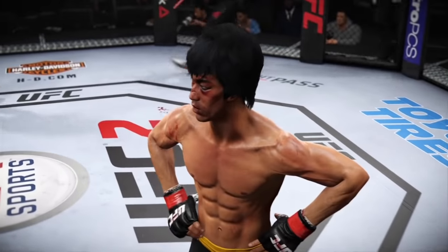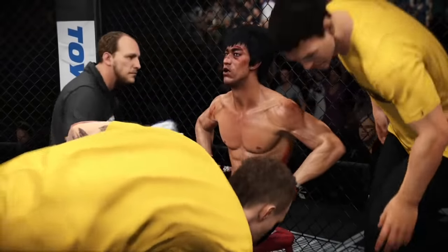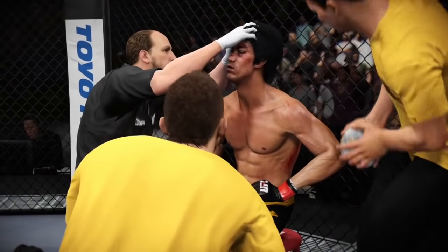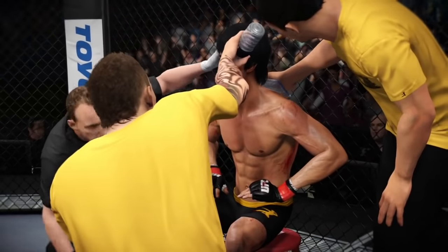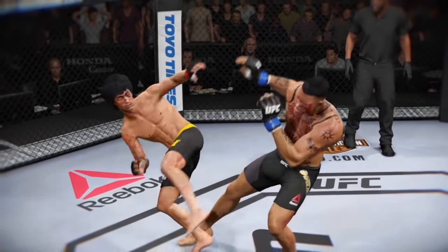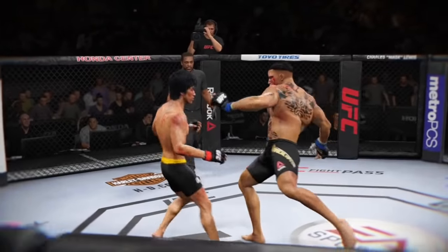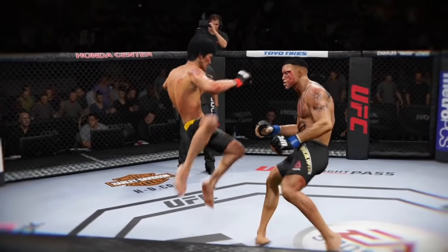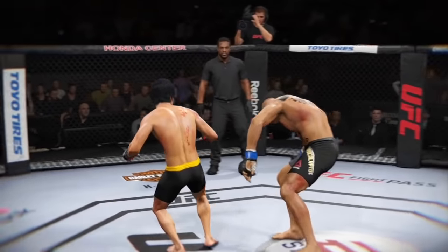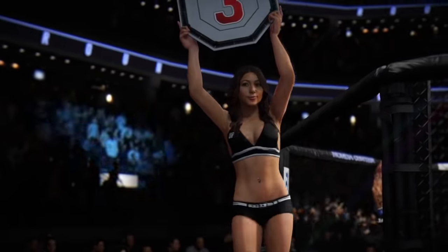Another big round. Bruce Lee's eye is really starting to swell. That eye is almost swollen shut. There is no way he can see clearly out of it. So aggressive this round. And there's a nice head kick that lands. And here's another head kick. Very impressive striking going on in that round.